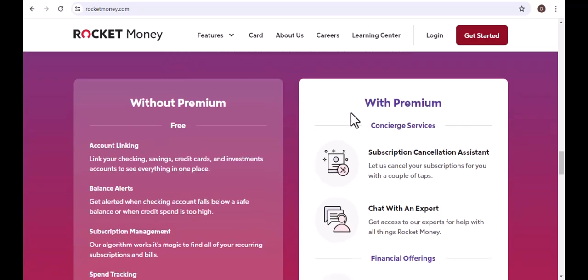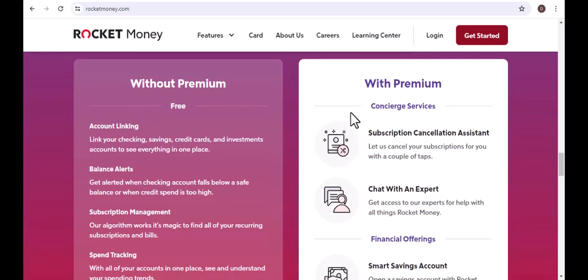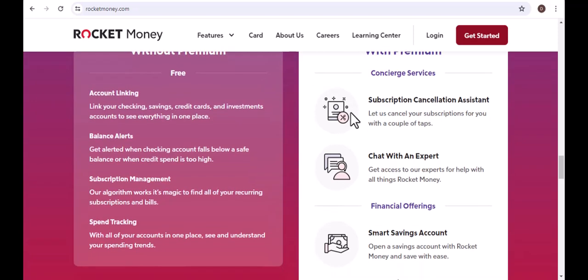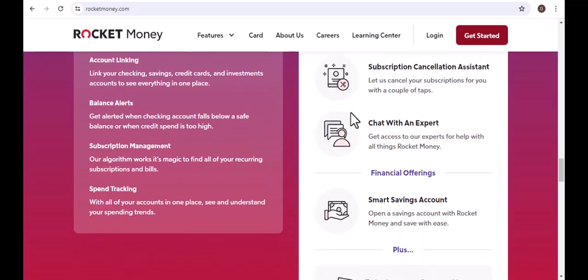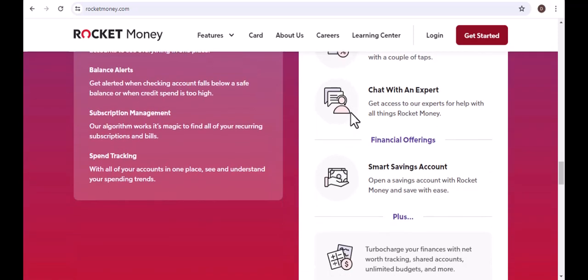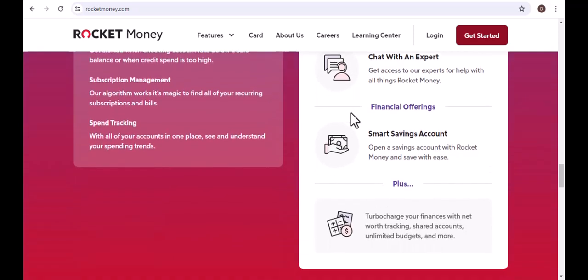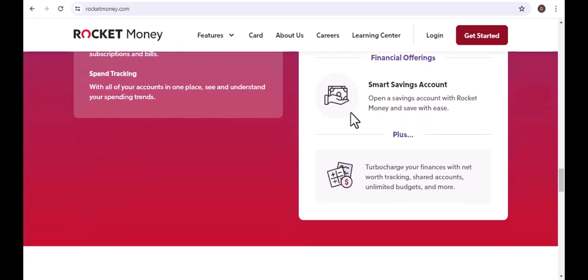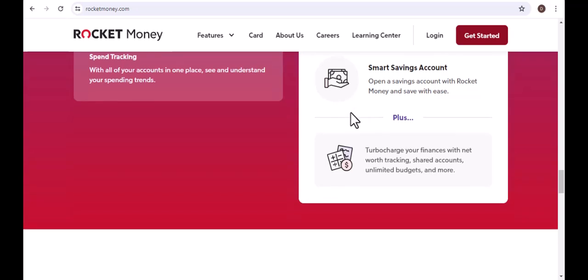How to access it: simply open the Rocket Money app, navigate to your account settings, and look for the Help or Support section. What you'll find: you'll discover a library of articles, FAQs, and troubleshooting guides designed to answer common questions. These resources are organized by category, making it easy to find the information you need.